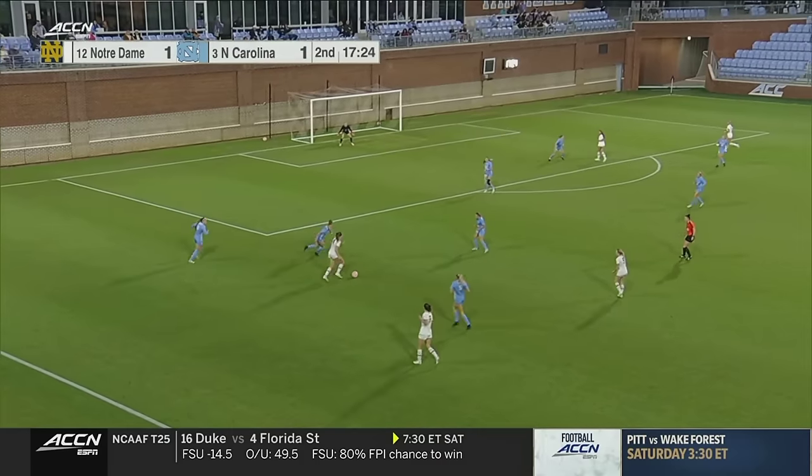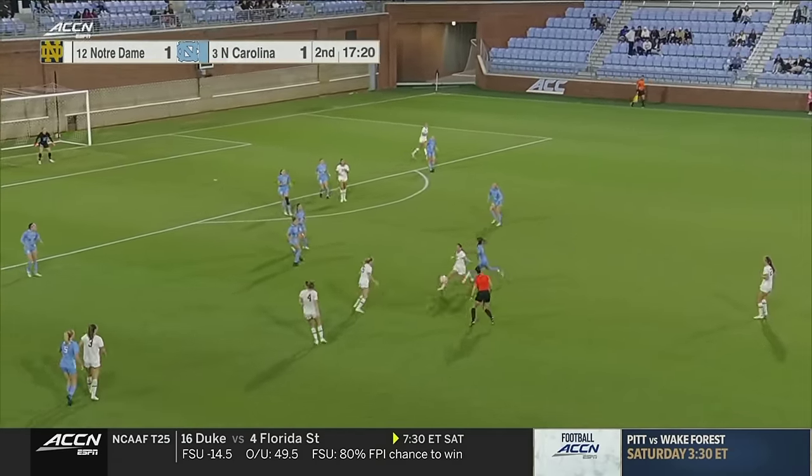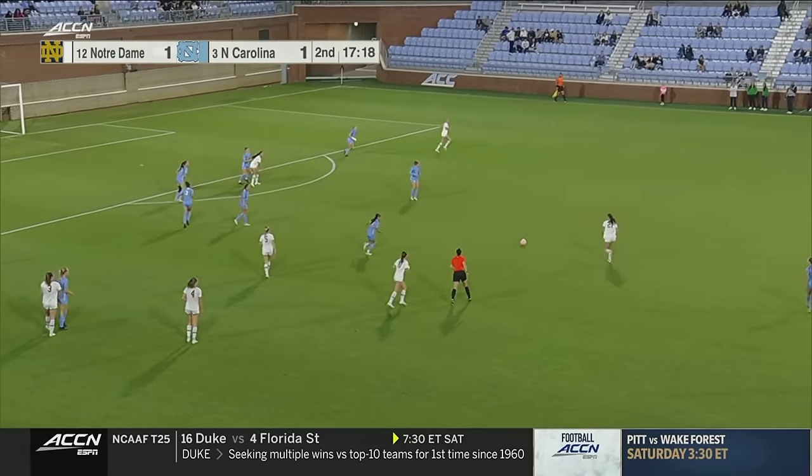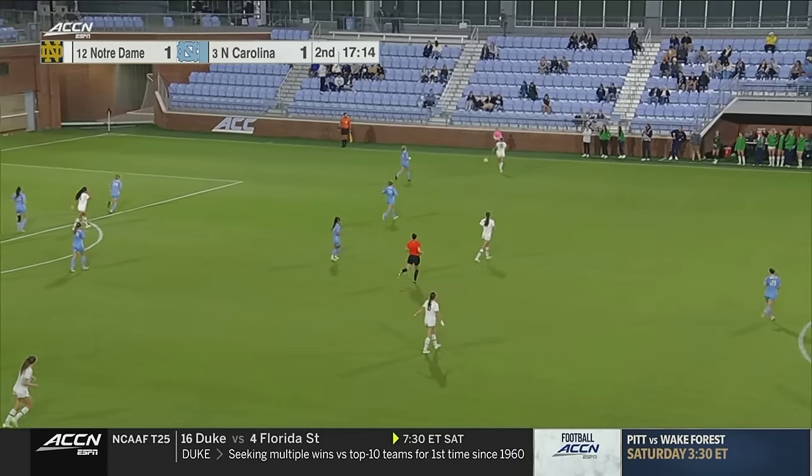Clinky. Away! Left it short. Onstein keeps it alive. Now Gray. Right here, keep it wide. That's on your right.